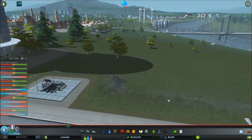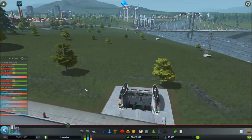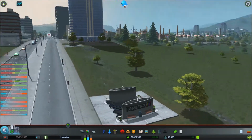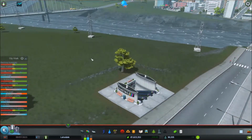So yeah, the regular metro looks like this. It's a decent metro, but this one just feels a bit more like a city metro. You can see the multiple escalators going down, the buses on the outside. I like all the line colors that are potentially there. Works very well.